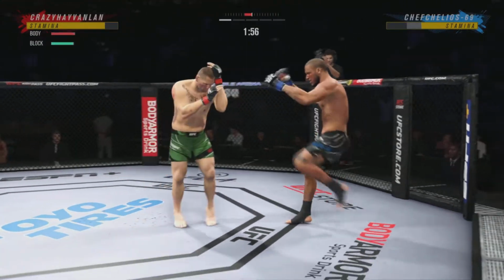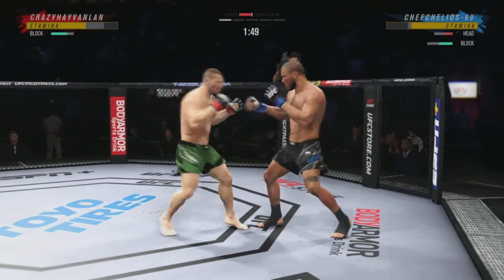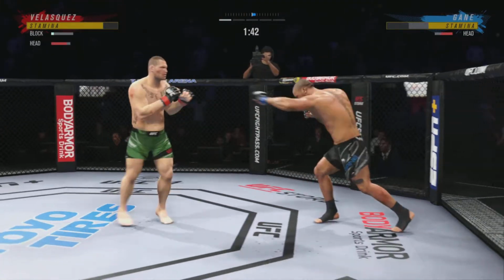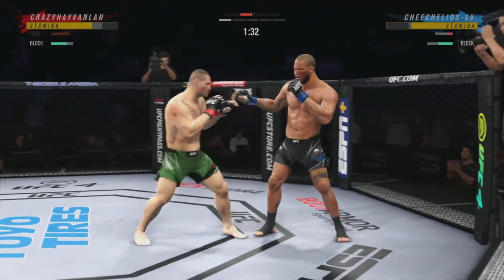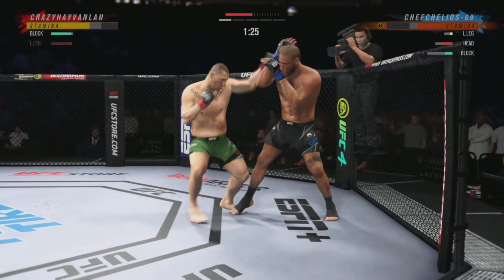Look at him working at trying to shut the liver down. Punch over the top. And he landed the right hand there. You wonder if the offensive fighter is going to start to get frustrated here. Most, if not all, of these shots are getting blocked. They're getting blocked because he's fighting one of the best defensive fighters in the UFC.